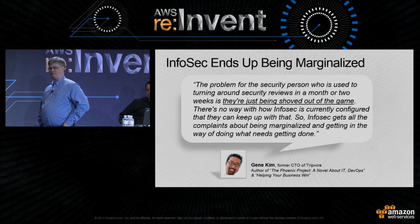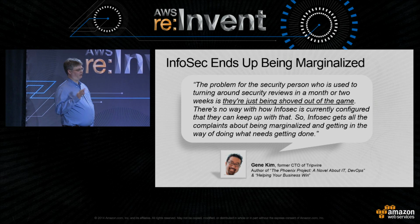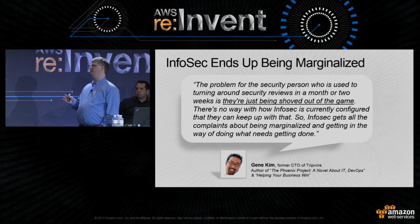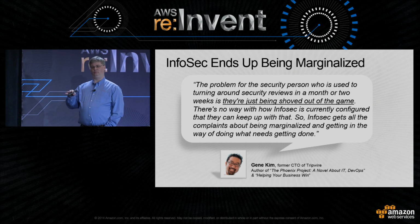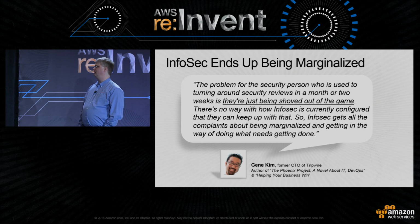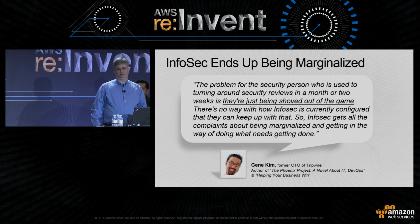Ultimately, this quote from the Phoenix Project really sums it up. InfoSec professionals are trying, but unless it changes significantly, you're not going to keep up. People will just shove you aside, the developers will rush ahead, and then the practices that really need to be there won't be available, and audit time comes around, vulnerabilities come around, and that's a bad conversation to end up having.